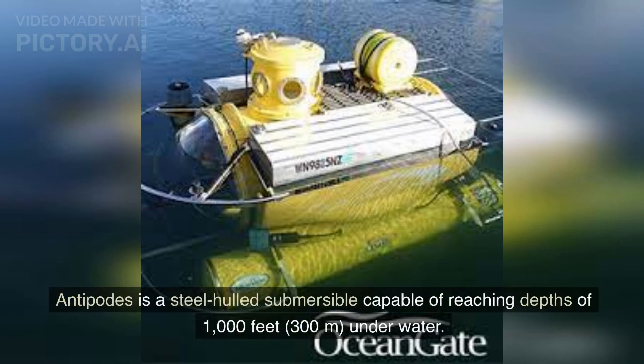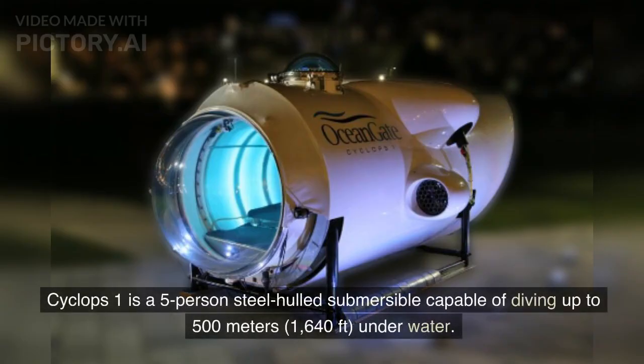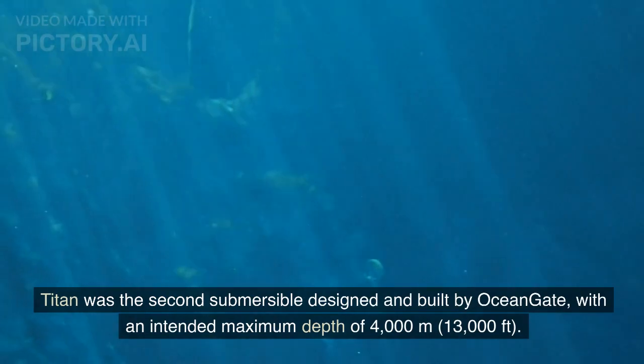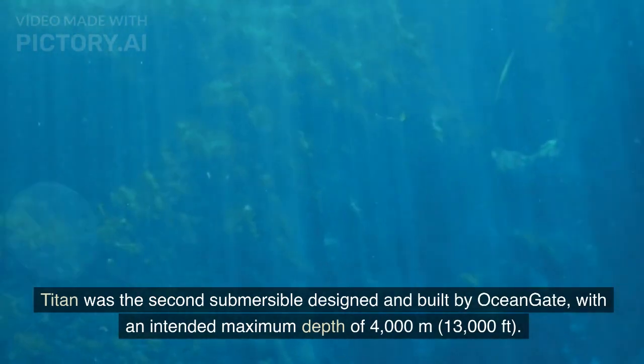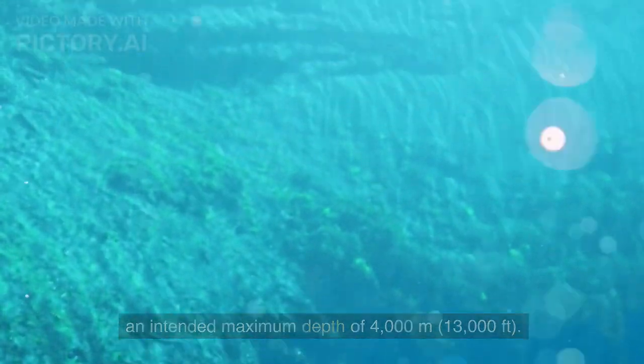Antipodes is a steel-hulled submersible capable of reaching depths of 1,000 feet, 300 meters, underwater. Cyclops 1 is a 5-person steel-hulled submersible capable of diving up to 500 meters, 1,640 feet, underwater. Titan was the second submersible designed and built by OceanGate, with an intended maximum depth of 4,000 meters, 13,000 feet.